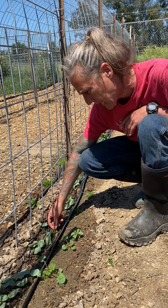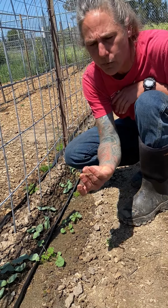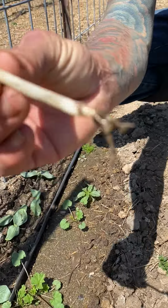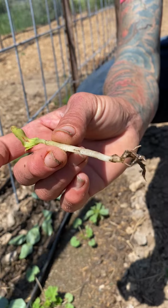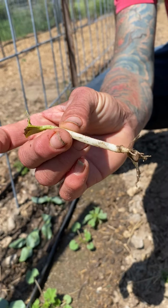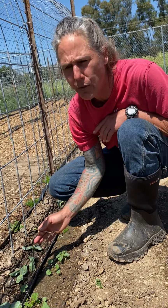You can see this little guy. He's not the healthiest. We'll get rid of him. And even then, look at the good root we got on him. I mean, that's a pretty good root considering I didn't like the soil here, but I don't have time. It's going to take me a year to compost it completely. So again, I love doing the direct sow.